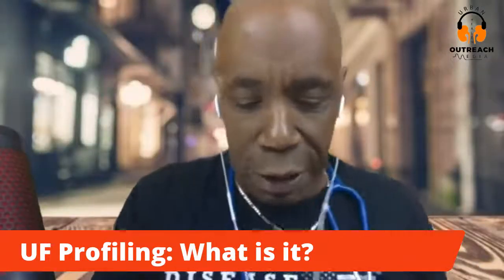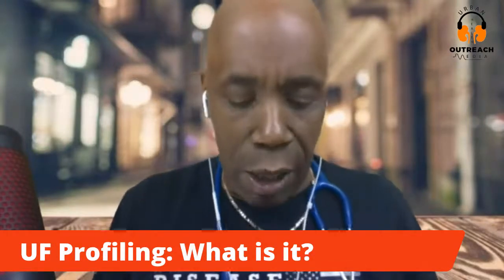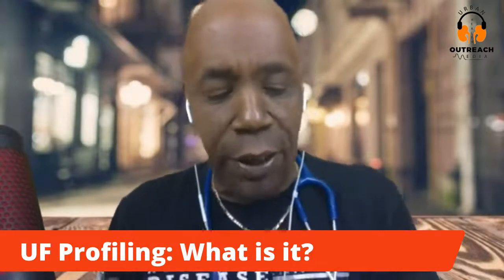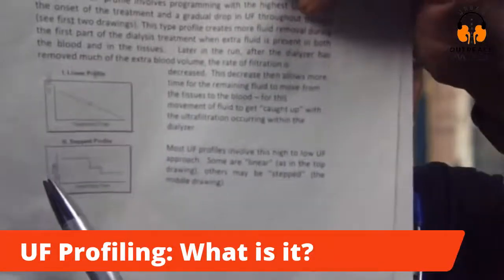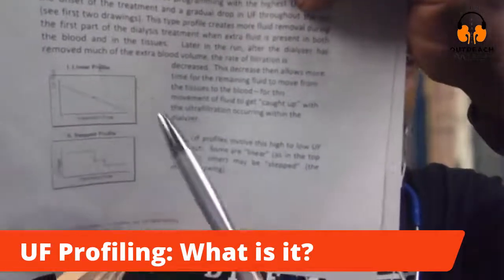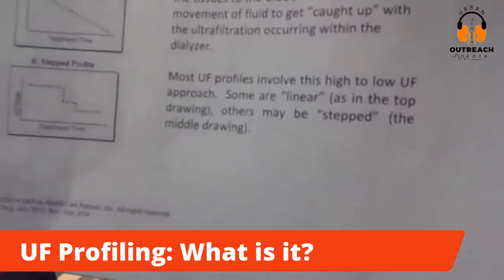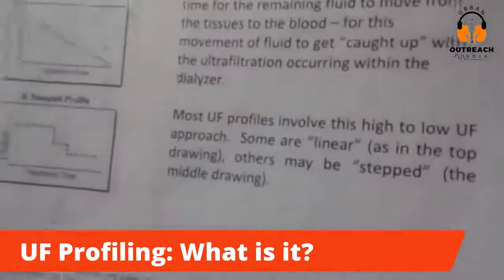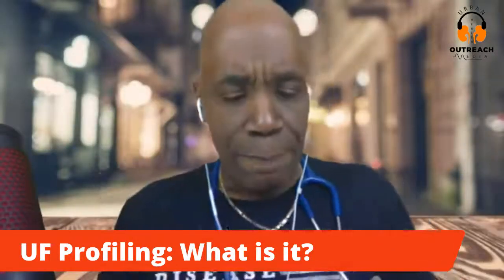So in step, most profiles involve this high to low UF approach. Some are linear. It's nothing different. You've got the linear, which decreases gradually over time, right? And then with step, you've got a bulk, and then in certain increments, it goes down. It's not like the linear. That's how the fluid is being pulled off.